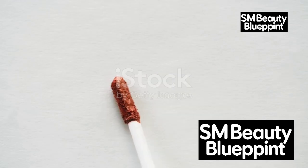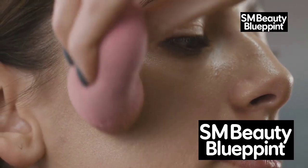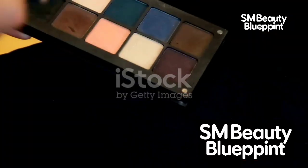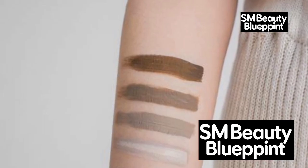Bought the wrong shade? Don't worry, there are fixes. Too dark? Mix with moisturizer or lighter concealer. Too light? Add bronzer and blush to bring warmth back. Wrong undertone? Use color-correcting drops to adjust. These tricks help you use what you have, but nothing beats a true match.